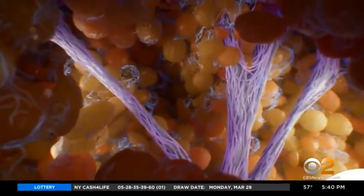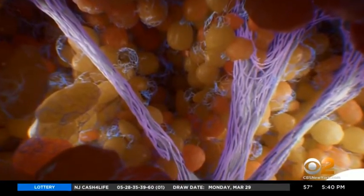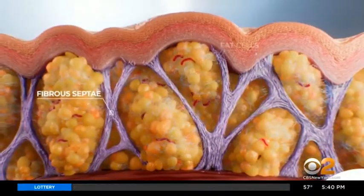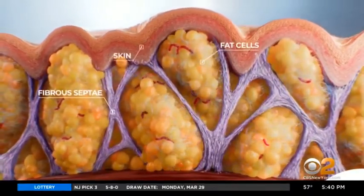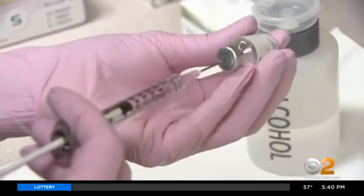Cellulite is caused when tiny bands of fibrous tissue connecting the underside of the skin to deeper layers contract, pulling the skin down and allowing fat cells to bulge up, creating the characteristic cellulite dimpling. Now, there's a simple treatment.